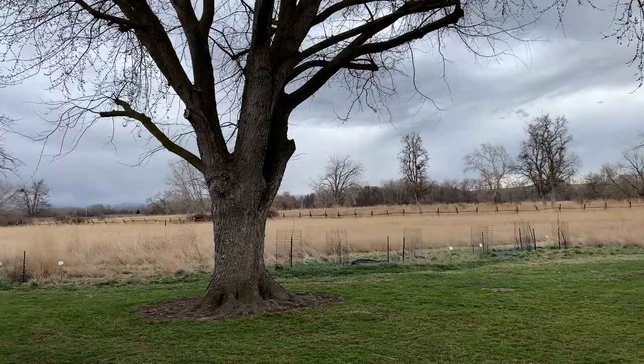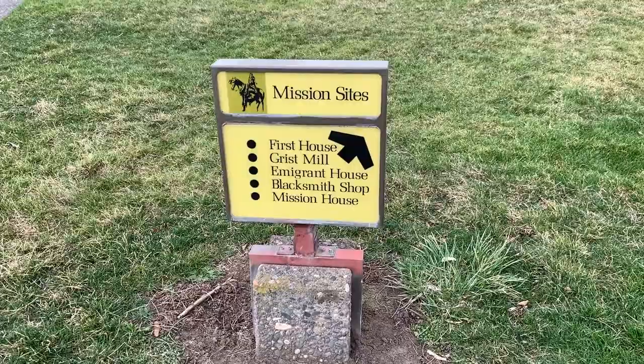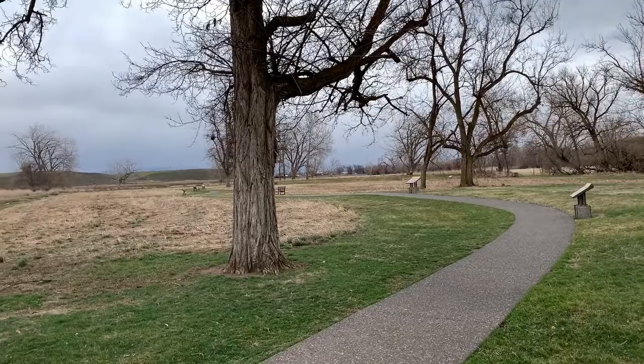This is the mission site here. Once again, there's one of the informational signs, and it talks about the different houses, where the grist mill was located, where the mission house was. And so we're just going to walk around and give you an idea of the mission site and how they had it laid out and the houses that were built there.